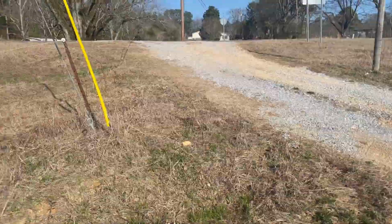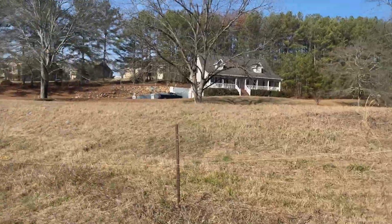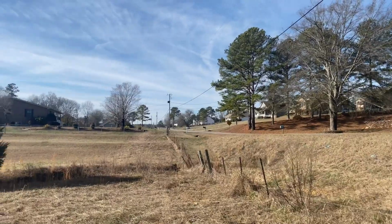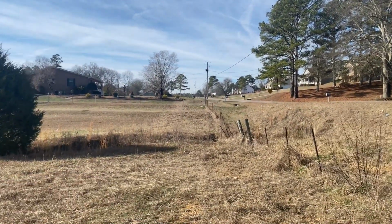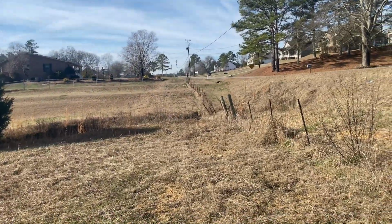We're gonna come across and put a wooden fence like that right there, all the way across here and up to our property line, which is actually right up there at that corner.